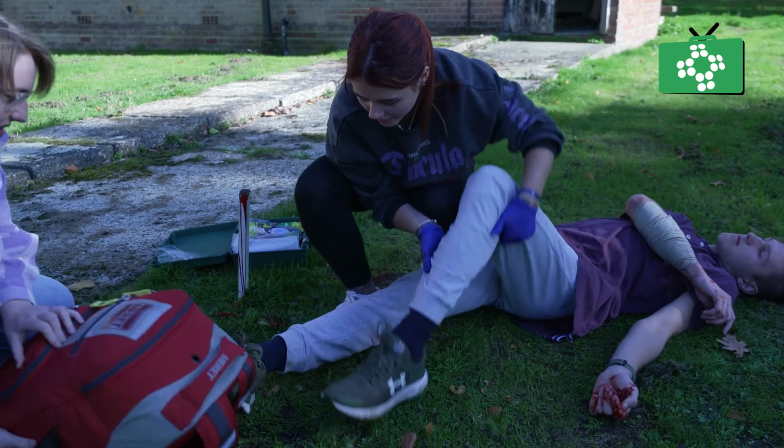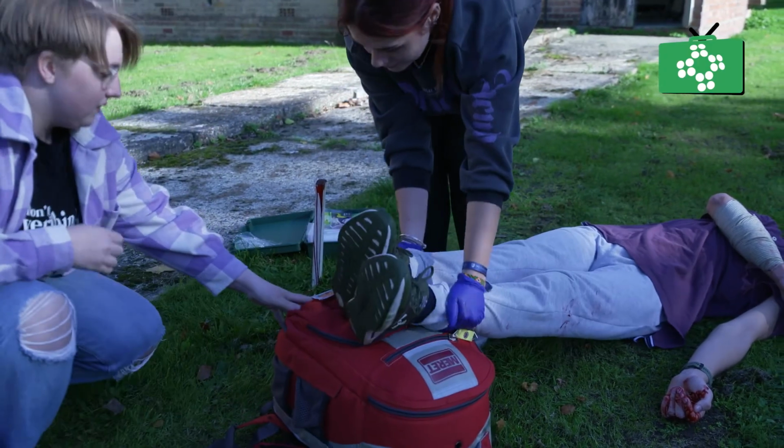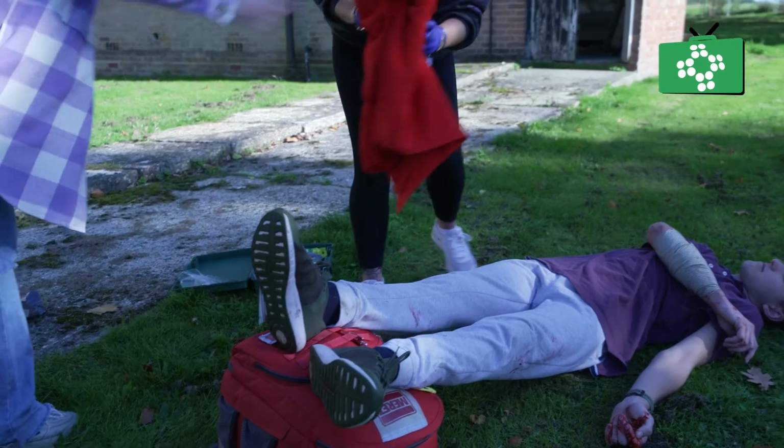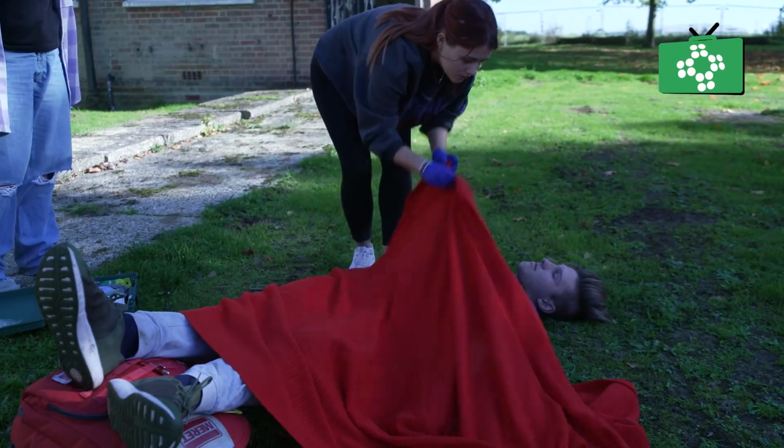We do this by raising the patient's legs 15 to 30 centimeters to allow the blood in the legs to flow back into their body. This is a short-term but effective fix to get more blood where they need it the most.